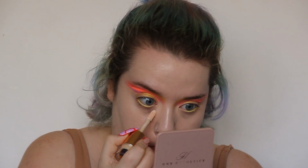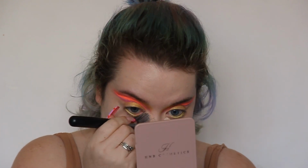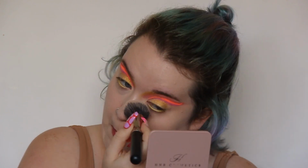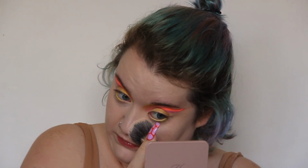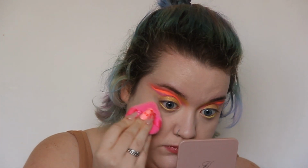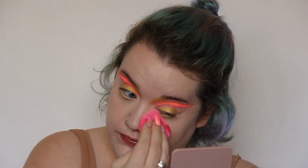Okay, we're going to pop a tiny bit of concealer on, and I'm going to use Urban Decay Quickie. When I say tiny bit, I'm meaning tiny bit because we have already got quite a bit of concealer under the eyes. And we're just going to pop a little bit of powder on. Right, okay.